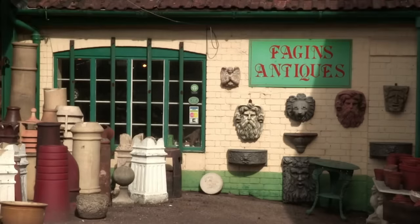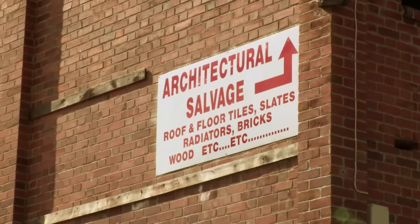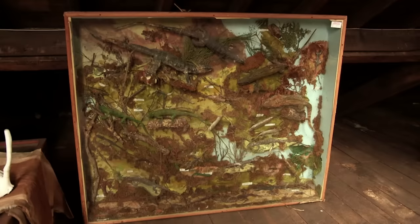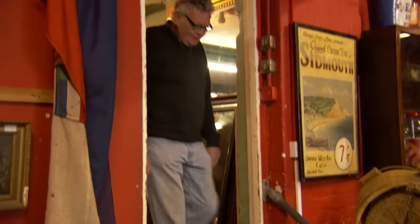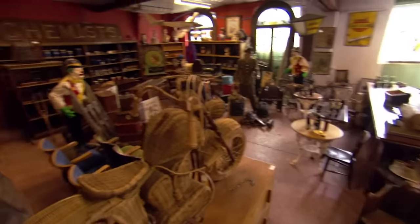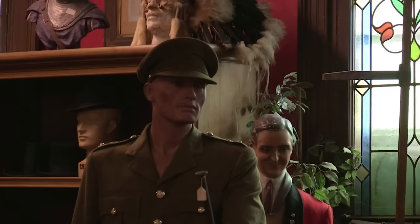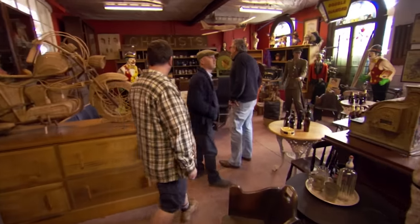Fagin's was established in 1976, and its extensive collection houses everything from architectural salvage in the basement to art and taxidermy in the attic. You'll like this room, it's my favourite. Oh, yeah, this is great. Super place. Thanks very much. Very much my type of stuff.